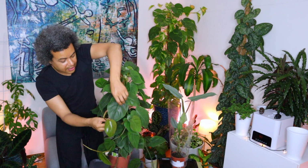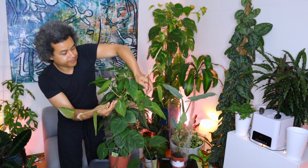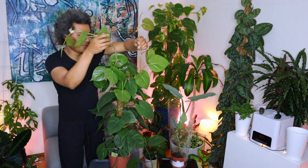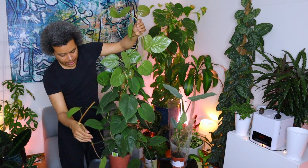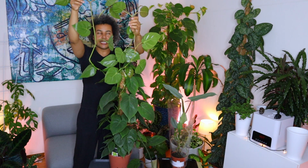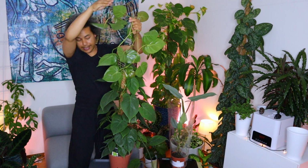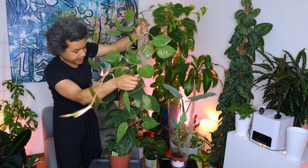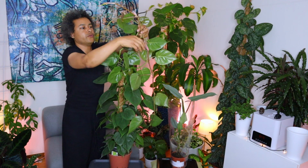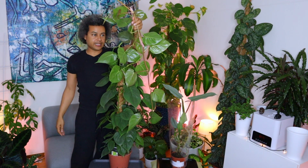Look at all these vines that have just been propped around it to keep it together. Those, a huge one here, and a huge tall one here. All that. Look how tall that is.